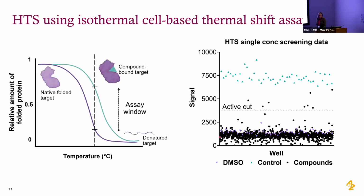When we look at that data in terms of our screening data, say 1 day's worth of screening data, so say 25,000 compounds, what you'll see is that the majority of the compounds, like in the DSF, sit at or below the neutral controls or the DMSO treated controls. And then you have a small number of compounds that are increasing within that assay window, and you can set your active cut at a sensible point to call actives.